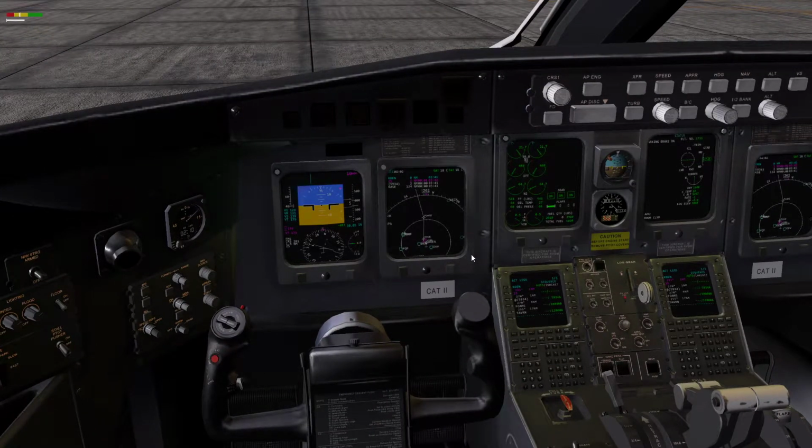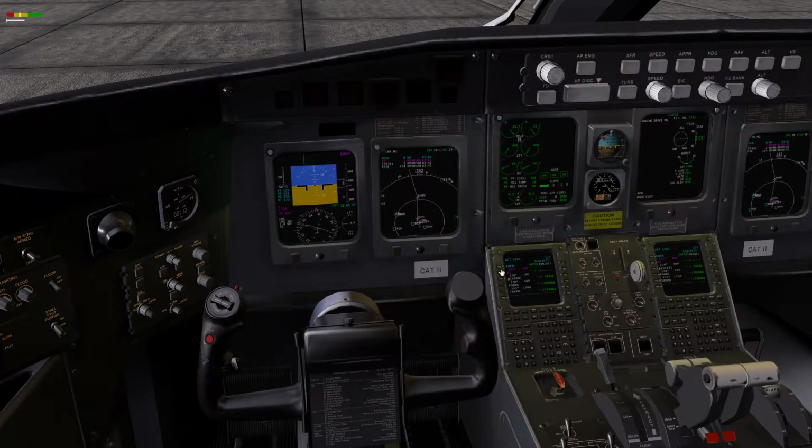Performance check, FMS runway 25, and on the Connor 7 we're going to first fix, flaps 25, verified. Thrust 90.8 full, 90.8 full, check.